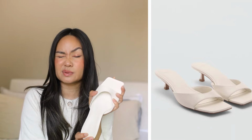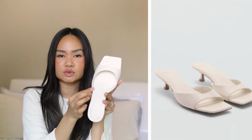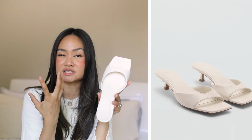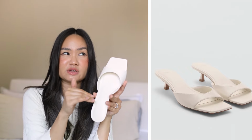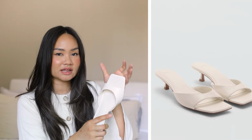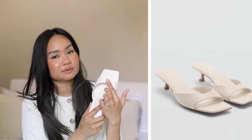I love this in theory, but when I tried it on, I didn't quite like it. I like the fact that this goes back a little bit more, so it gives the ball of my foot some more support and it hugs it a little bit. But it's a really sharp edge here, and when I bend my foot to walk, this actually cuts in. The leather gets quite tight on my feet, and I think over a while I will slowly start to get blisters and cuts on my foot as it slowly rubs up against this.